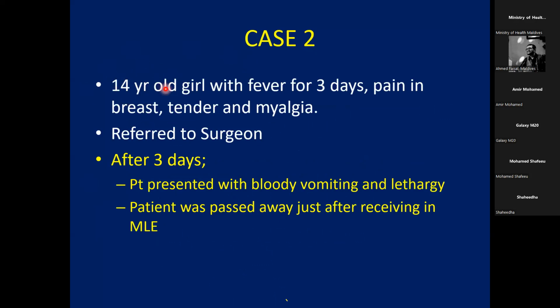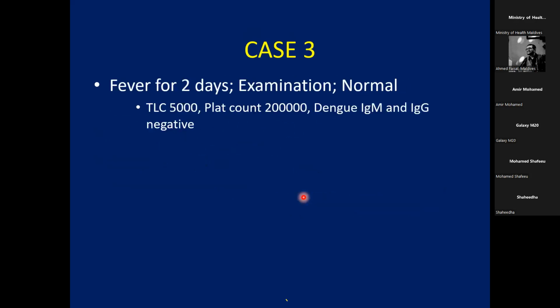Another death case: a 14-year-old girl who was referred for myalgia. The surgeon saw the patient because the pediatrician referred, and NSAIDs were given. On the 3rd day, the patient was taking NSAIDs. Of course, the fever went down, but unfortunately, the patient started vomiting blood. They came in shock with bleeding, and that patient also passed away.